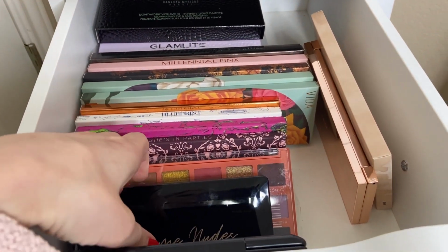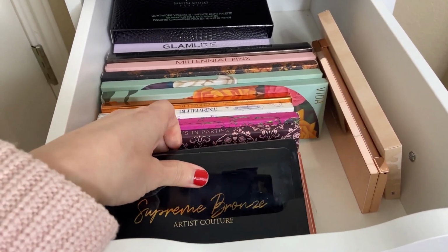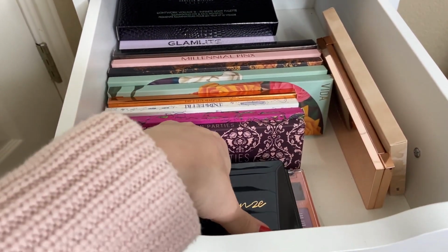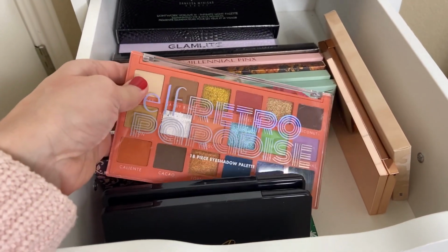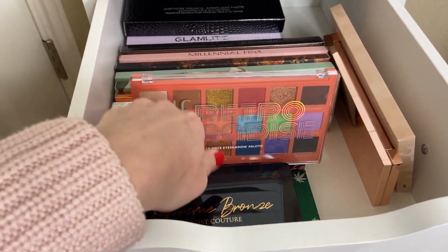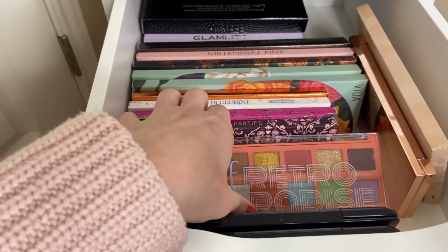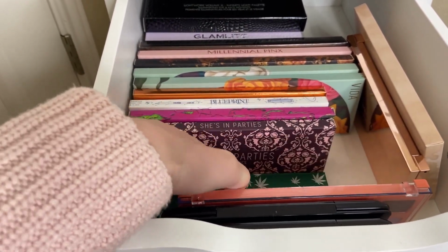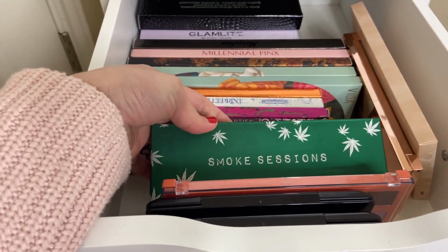As far as the Artist Couture Supreme Nudes and Supreme Bronze palettes, I will definitely hold on to those. The bronze palette is the least of the 2 that I enjoy, but it is what it is. We'll hold on to it for now. The e.l.f. Retro Paradise palette. So e.l.f. is also for me super hit or miss when it comes to eyeshadows, but for some reason this one just hit every right mark for me when it came out, and I like using it during the summer.